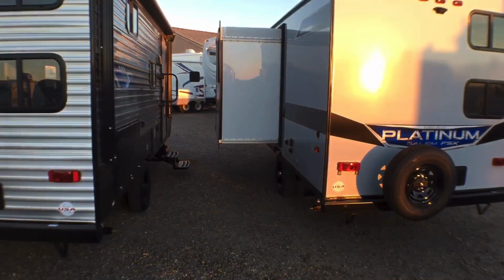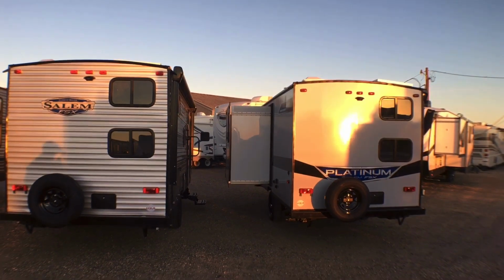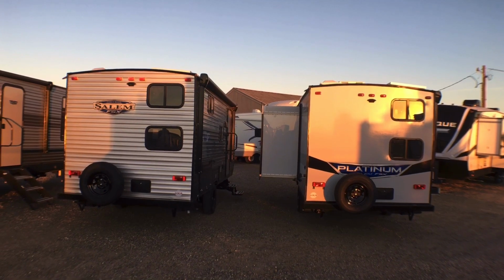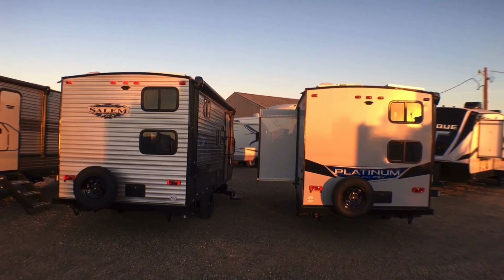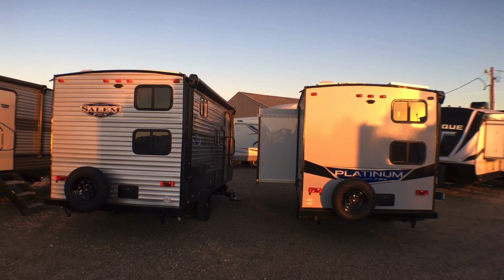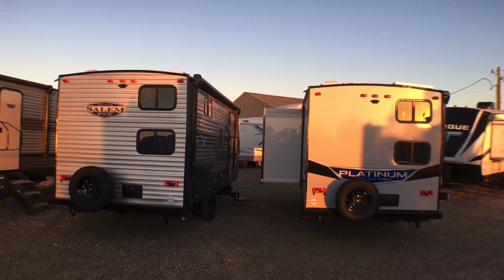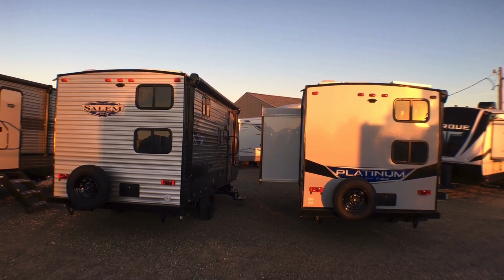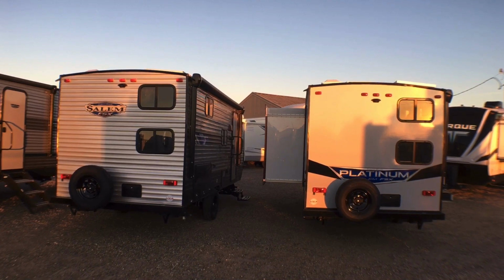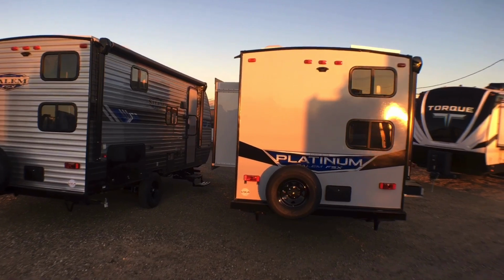As we kind of back up here, this will give you another good comparison between the two. So you can see that you've got the aluminum siding on the left and the fiberglass on the right. Both are going to have a spare tire carrier, 4-inch square tubular bumper, outside shower, which is another thing you don't see on these smaller campers. You usually get a black tank flush or an outside shower, not both. And then both are going to have a backup camera prep, so should you wish to add one.